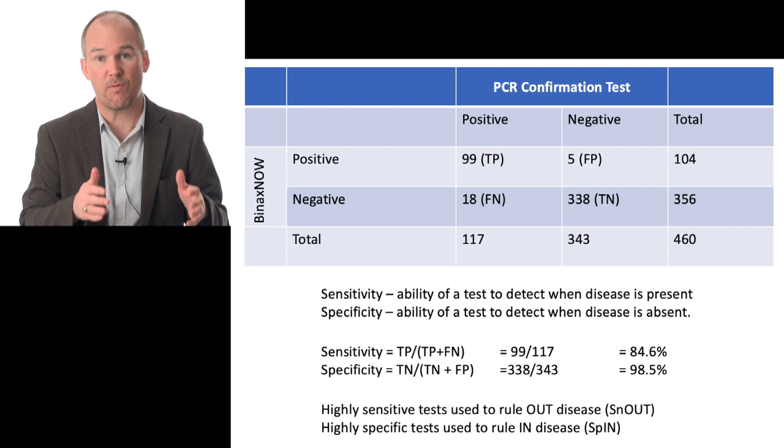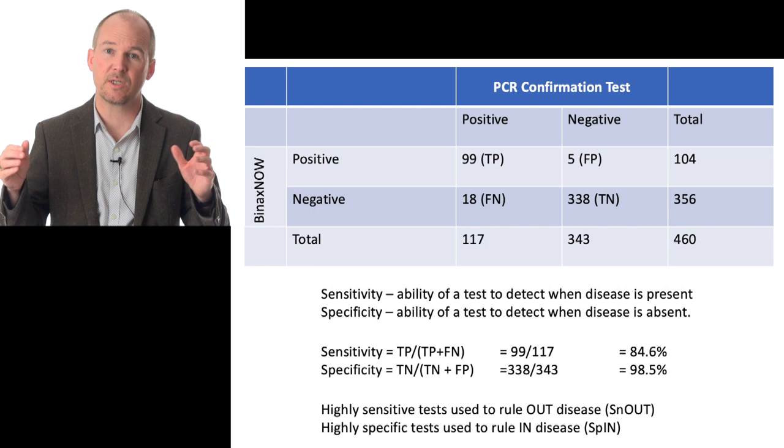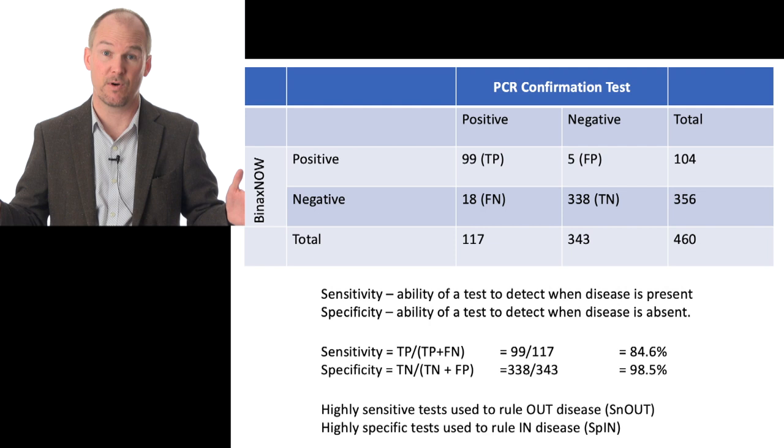And I created a 2x2 table and I populated it with data that came from the validation studies that the manufacturer Abbott used to calculate how well this works. And this is a 2x2 contingency table. This is the key to epidemiology. Almost all cool things in epidemiology can be calculated if you lay out your data in this way. And as a bonus nerd tip, if you want to do a chi-square calculation, this type of test is very, very useful for that. All right, so what did we find?